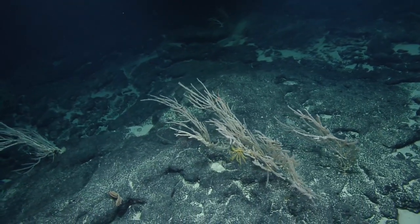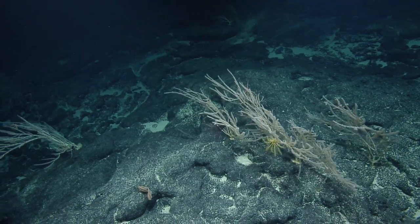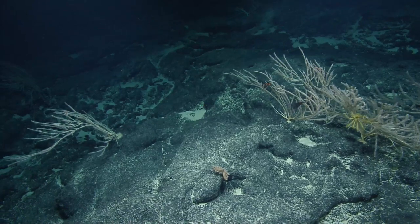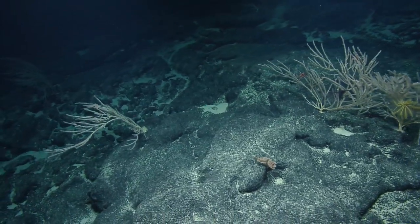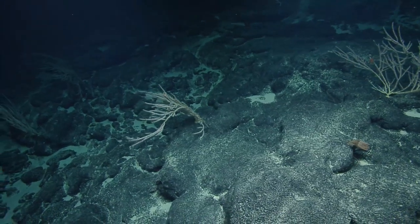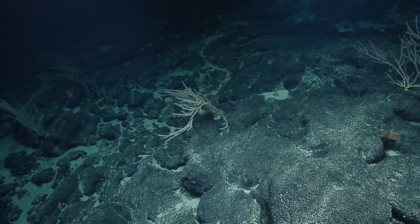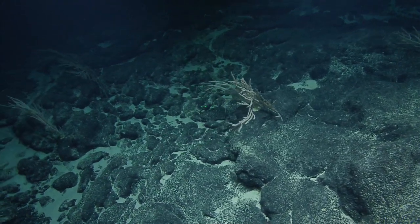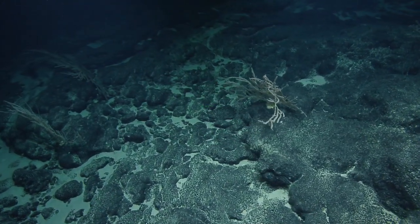Yeah, this community is so bamboo dominated. I mean, we're seeing a few other things, little bathypathes, whatever, this whip black coral we've been seeing off and on this whole expedition. And there's an occasional Chrysogorgia, occasional Iridogorgia, but really it's all about the bamboo corals up here.